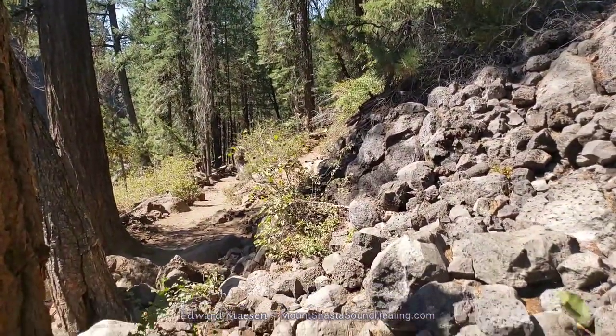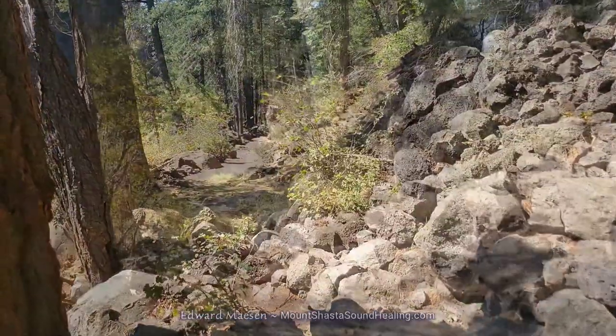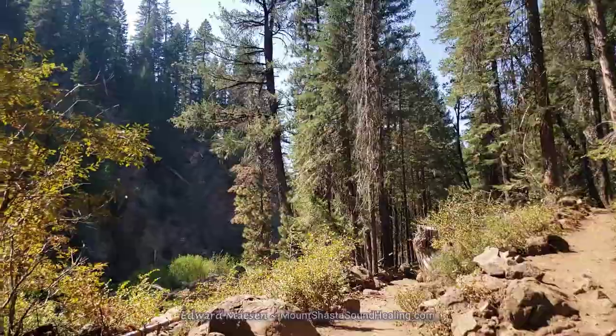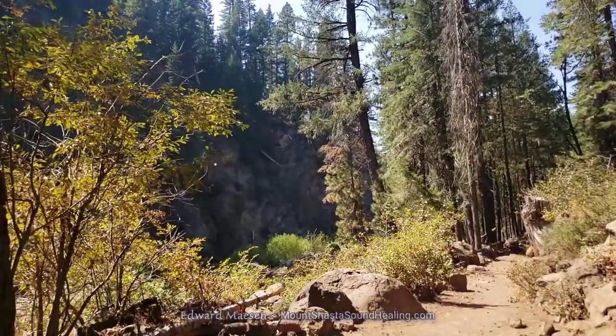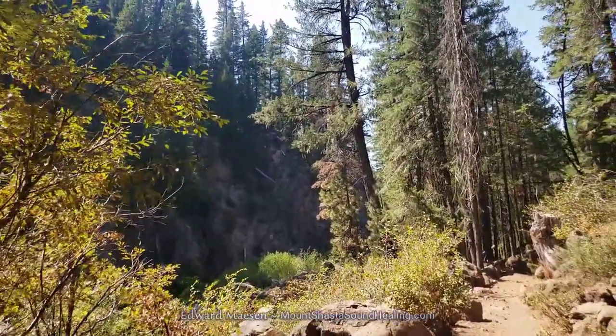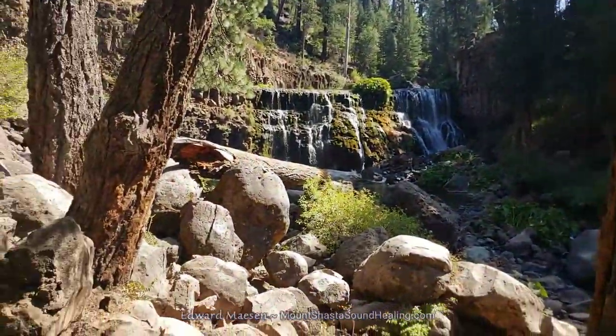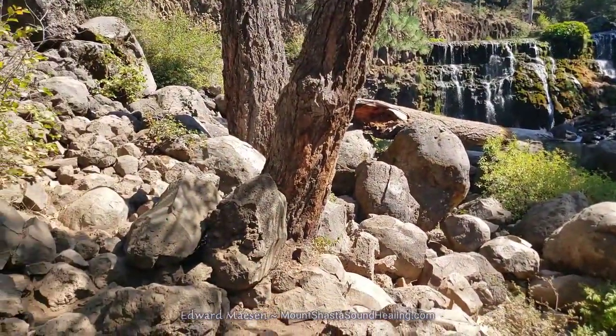Just looking back at the trail that I came from, to the left is the one to Lower Falls, and then to the right is a fork that is going up to the parking area, and from there you can continue to the Upper Falls.